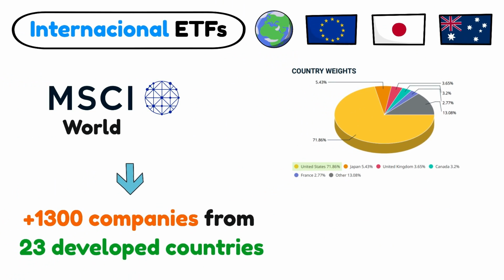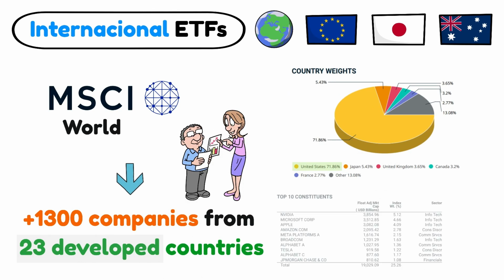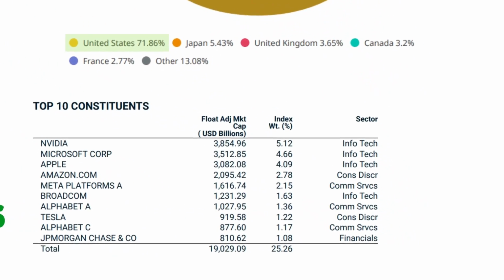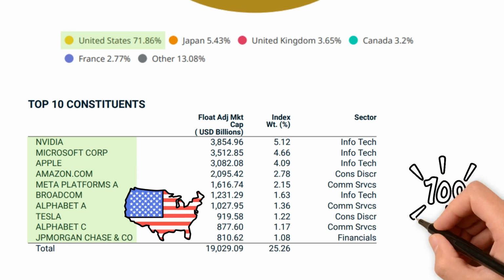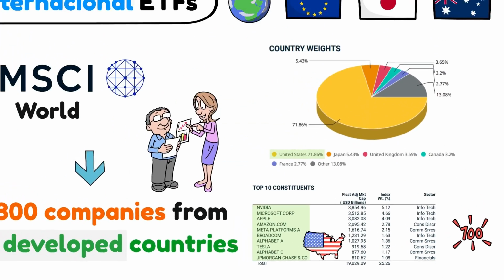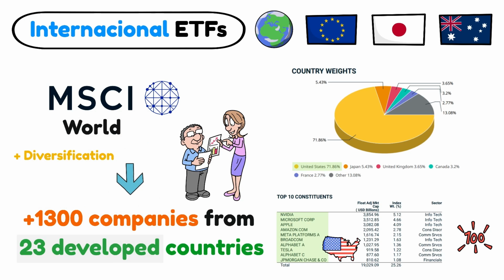So even though it's called World, it focuses on developed markets and gives you exposure to a broad mix of global economies. As you can see here on the fact sheet, the largest holdings in this index are very similar to the ones of the S&P 500. This overlap shows how influential US companies are in the global market. But remember, the MSCI World also gives you exposure to other developed markets, adding valuable diversity to your portfolio.